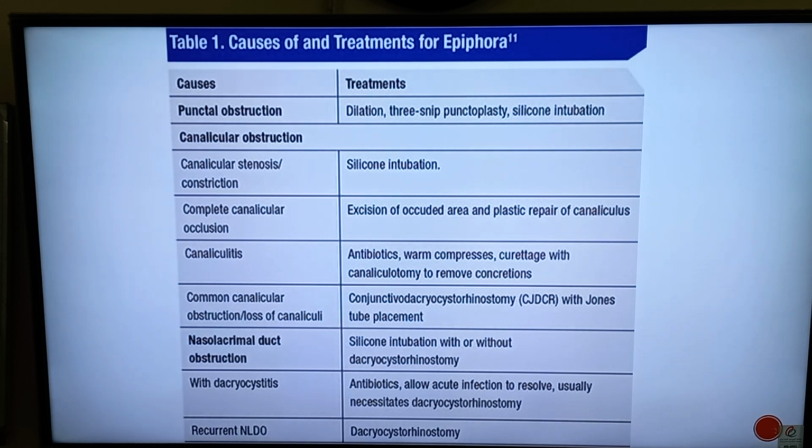Canaliculitis. We said that topical antibiotics will have a limited role unless they are combined with canaliculotomy and curettage of the concretions. And in nasolacrimal duct obstruction, we are going to proceed towards the DCR, which will be discussed in the next lecture.